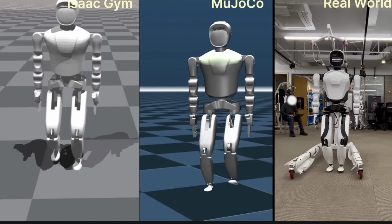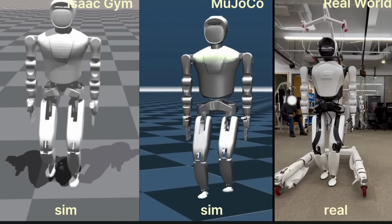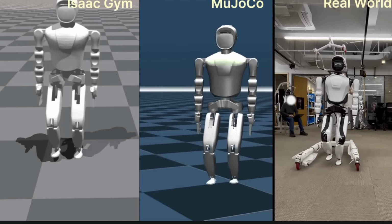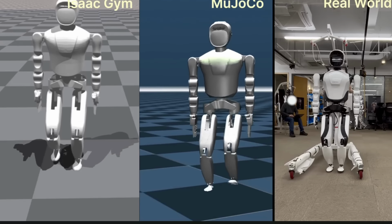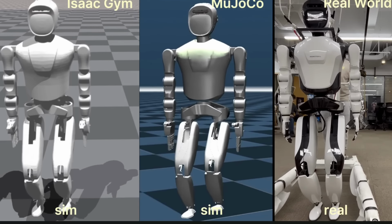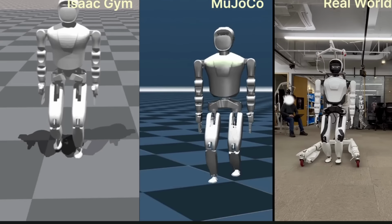Here you can see that they used 2 different simulated environments to train the robot. The first is NVIDIA's Isaac Sim, which we talked about before, and many other robots such as Agility's Digit was also trained in this environment. But then they also used MuJoCo, which is an open source virtual environment created by Google DeepMind. So it's very similar to NVIDIA's Isaac Sim. This is also a simulation of the real world that's used to train robots.